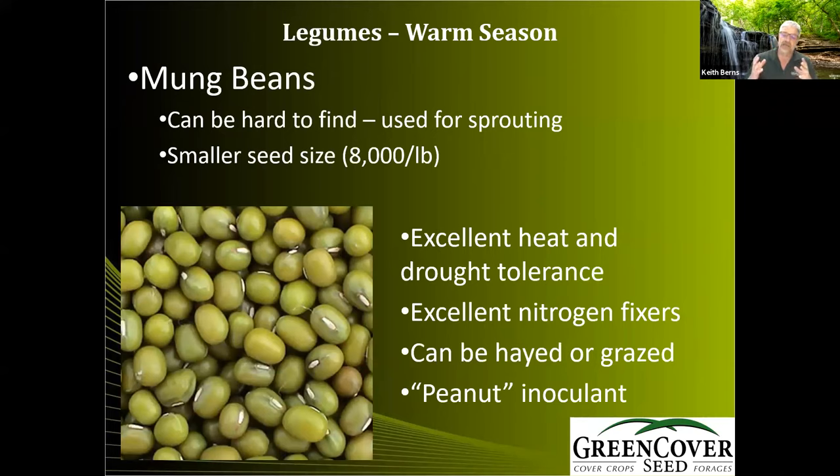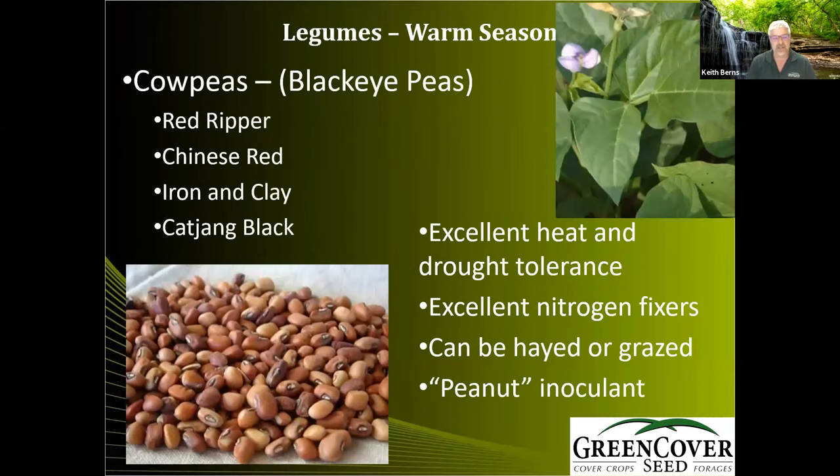So kind of similar to cowpeas is a mung bean. And when I say similar, they're similar because, again, they're very heat tolerant, they're very drought tolerant, they're very good nitrogen fixers. The biggest difference between a cowpea and a mung bean is how determinant they are. And let me just go back to cowpeas here for a second. I don't have it on the slide here, but cowpeas are, especially these old ones, the newer ones are much more determinant. These old ones are very indeterminate.